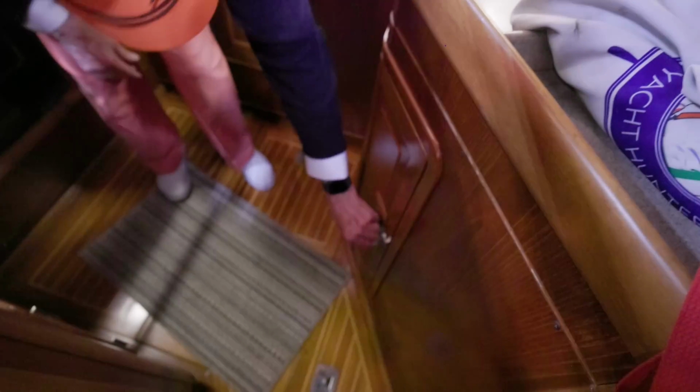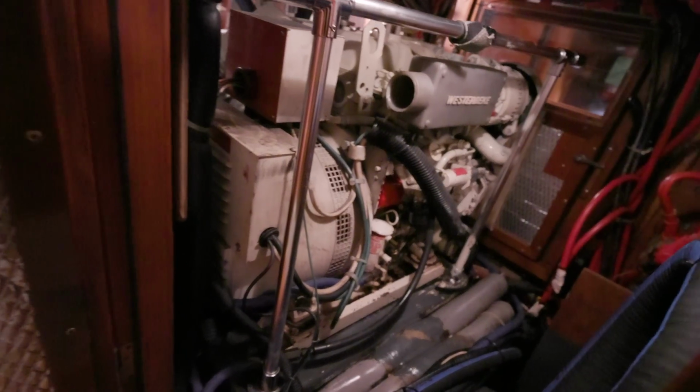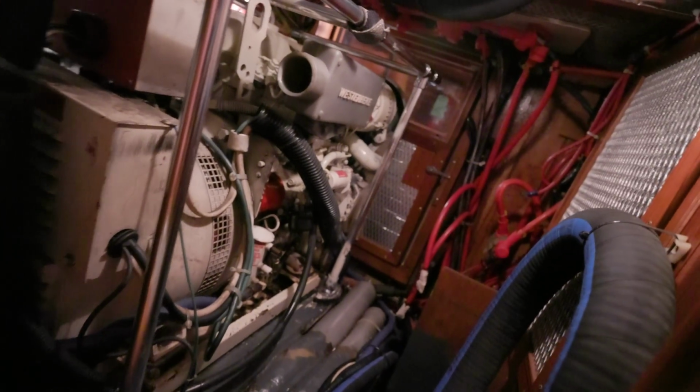Storage. I've got storage down here too. What do we have down here? Oh no, you know what I bet? I've got here a little engine room access. Oh, and that's your generator. That's what we call access to your generator from the starboard side.